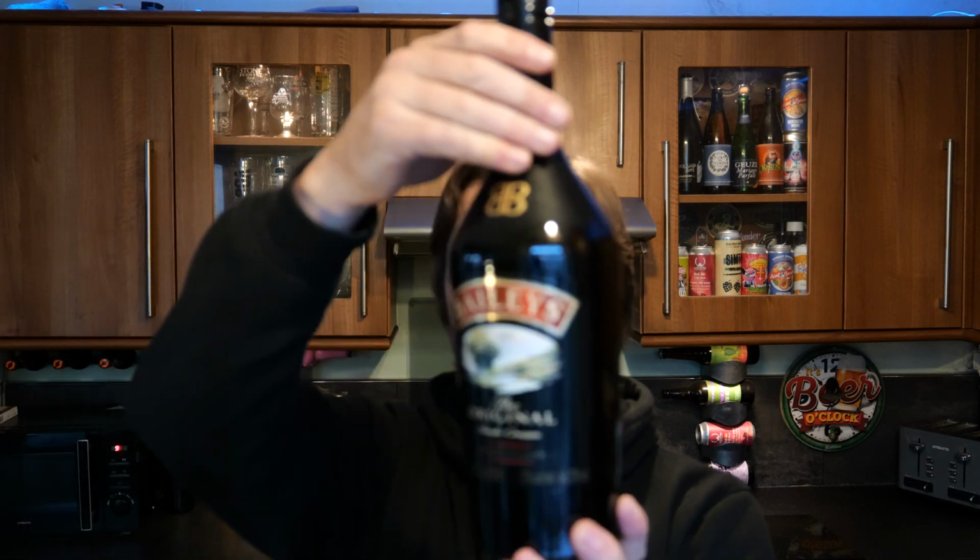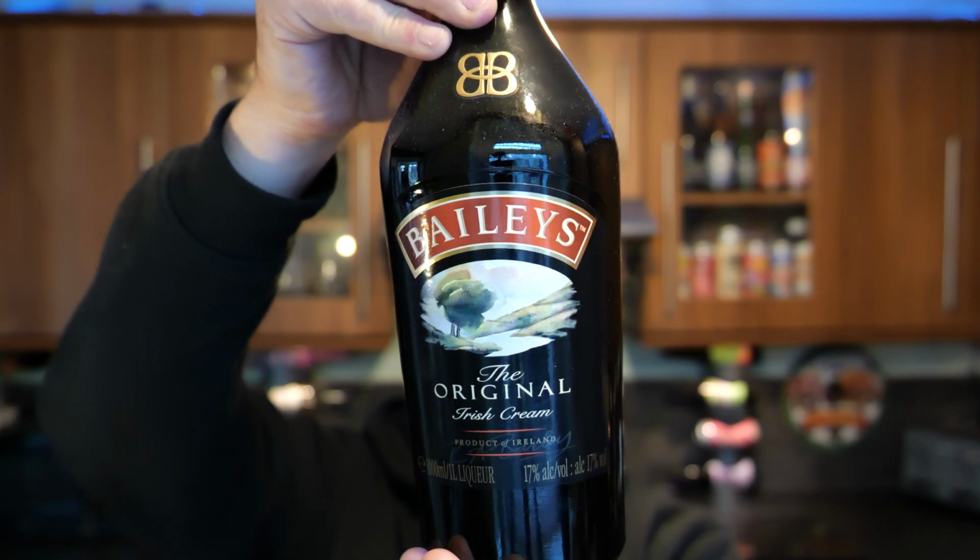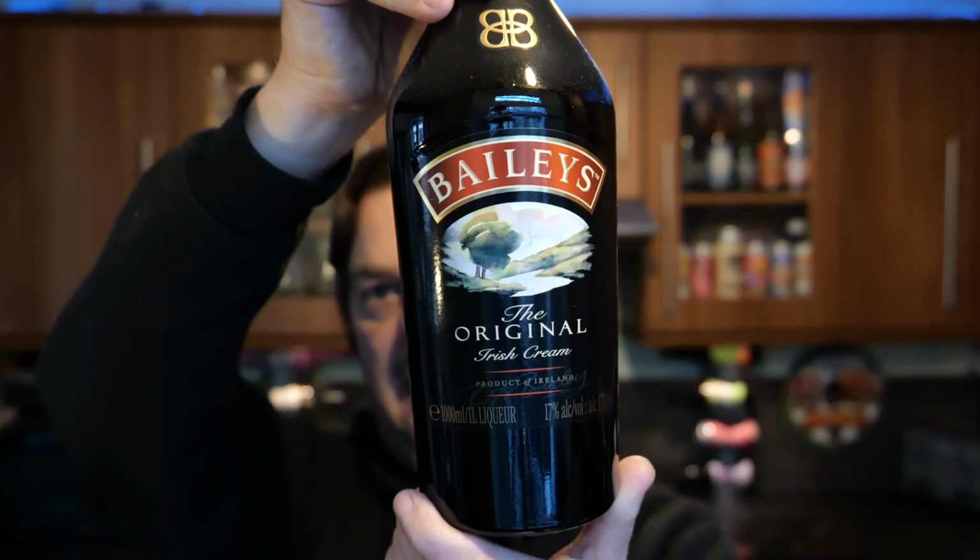It's Irish cream liqueur o'clock on Real Ale Craft Beer. Coming back with another 2 bottles side by side. We're going to go again with the Baileys, the original Irish cream. This one's coming in at 17% ABV. And on offer around Christmas time 2021, you can pick it up for £12 a bottle.